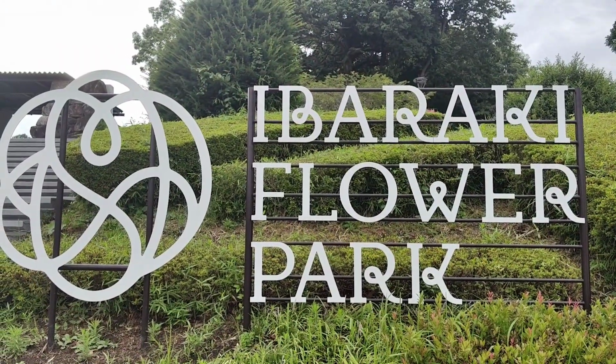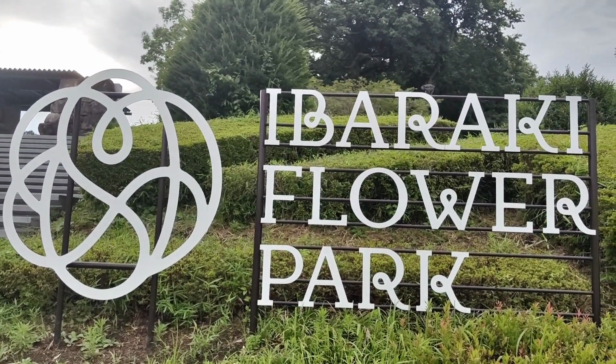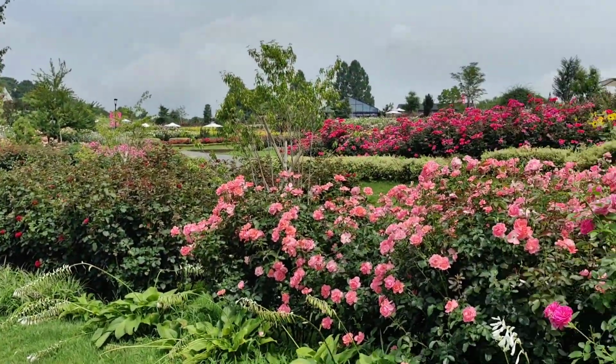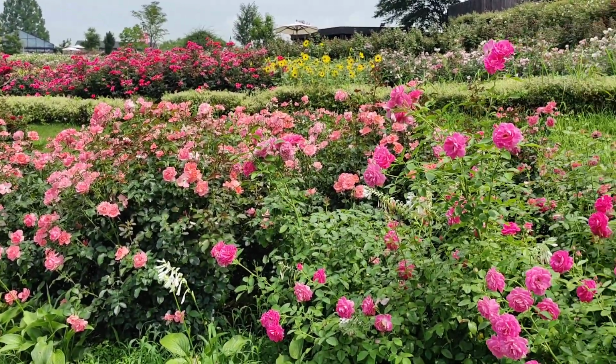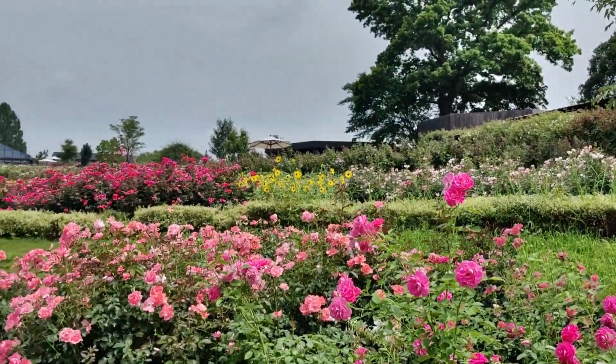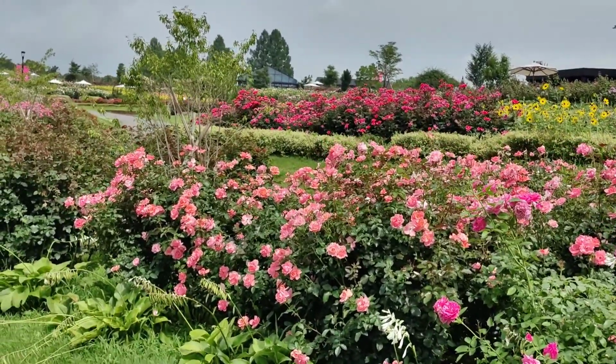Today we came to Ibaraki Flower Park after observing all those rose gardens in France. Let's see a Japanese one. Very famous for the roses, and look at this, they are in full bloom despite the season being kind of finished. But everybody is so happy to be blooming, so I'm going to show a couple of them to you.